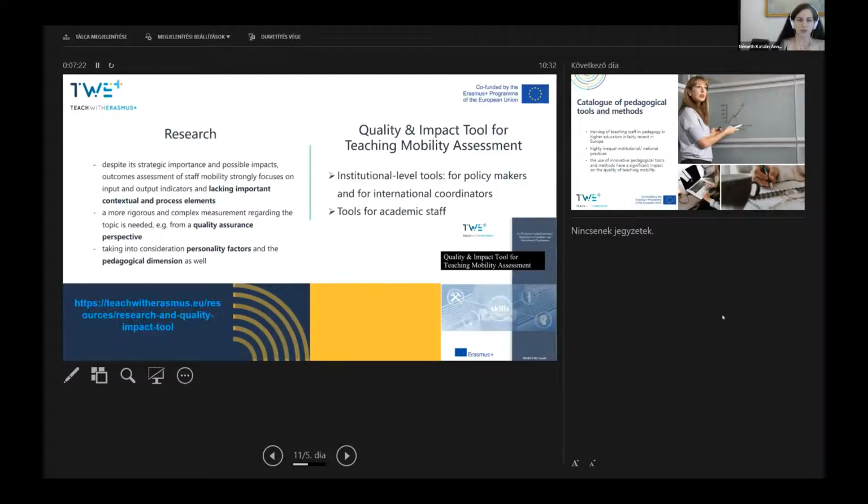I can mention that, for example, you can have a list of very useful comprehensive aspects that you can measure in a survey or in a self-assessment process when it comes to the quality of teaching mobility. And also we have very practical tools for the academic staff who are the participants in teaching mobility.